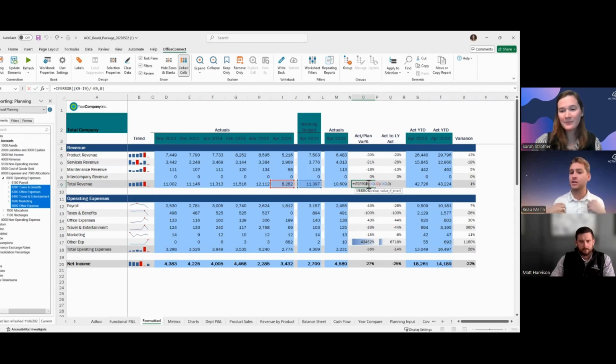So we can even take your existing reporting package that you all leverage today. We go back, we link it to your Adaptive instance. Everything's going to stay dynamic. The formatting is going to be in a way that you and the company are used to.